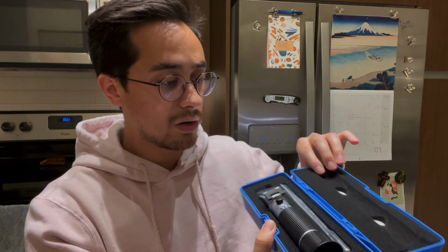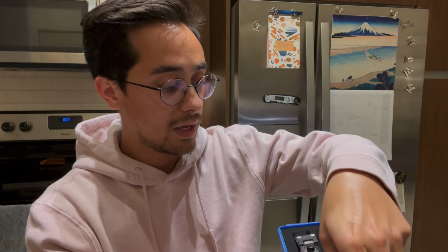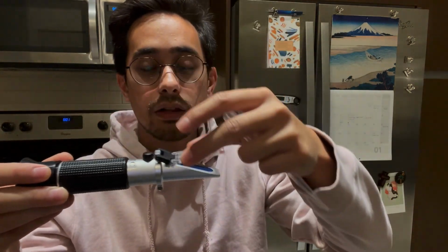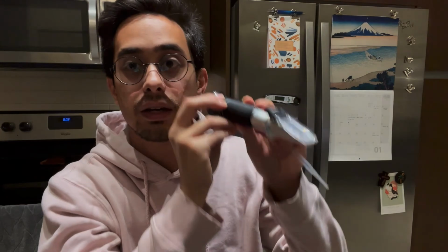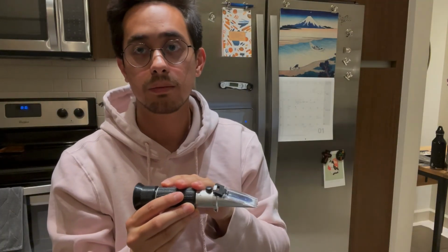The refractometer is like 15, 20 bucks on Amazon. It also comes with a little dropper here. So basically what you do is take a couple drops of liquid, drop it on this little tray here, and then close this, and then you look inside and it'll tell you what the measurement is. The refractometer measures in a unit called Brix, B-R-I-X. The number that you read from Brix represents the percentage of sugar in the solution.